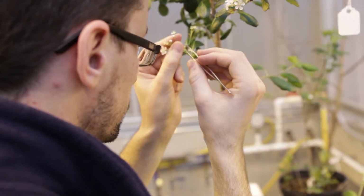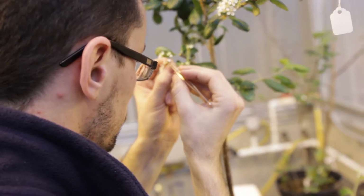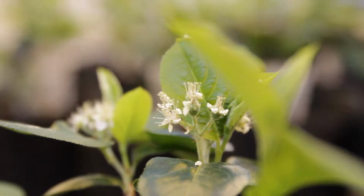So my research is focused on breeding improved Aronia for commercial fruit production here in the U.S. Aronia is a multi-stem deciduous shrub. It's native to North America, and it produces fruits that are about the size of a blueberry. These fruits are very high in polyphenolic compounds that have high antioxidant activity. So the objective of our breeding program is to improve Aronia and to increase its genetic diversity, but also specifically focus on its fruit quality traits so they can be freshly consumed.